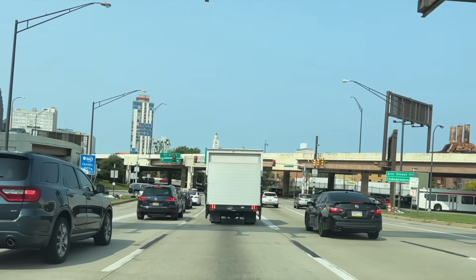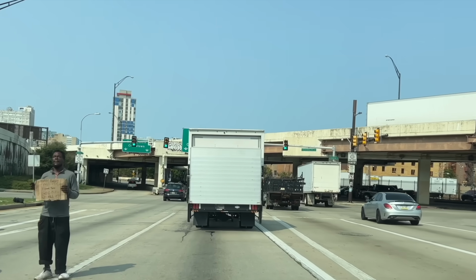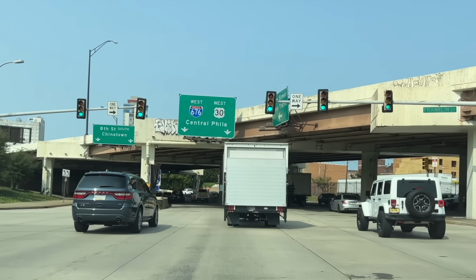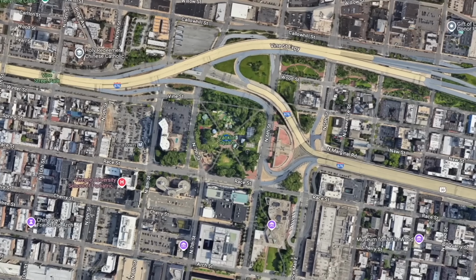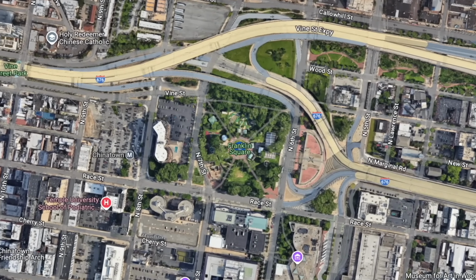Then boom, the shock of your interstate loving life, traffic lights. Yep, traffic lights on an interstate right here at I-676 and Franklin Street. Now this is an obvious violation of the rule of no grade intersections on an interstate. I-676 was routed through this intersection in order to avoid Franklin Square and other sensitive areas nearby.